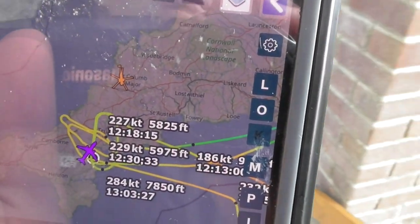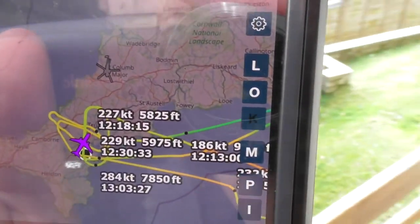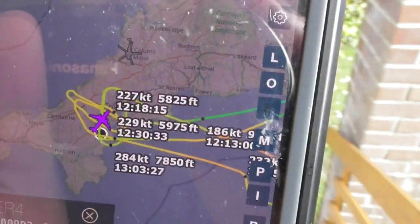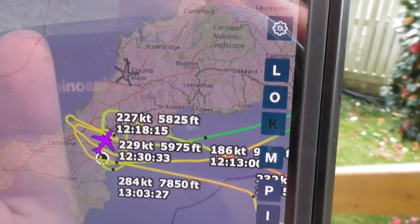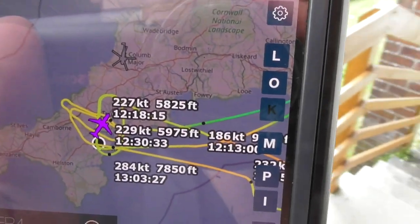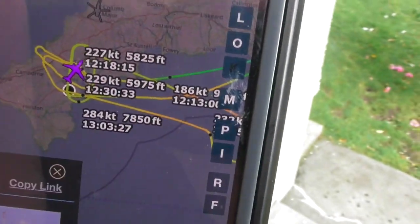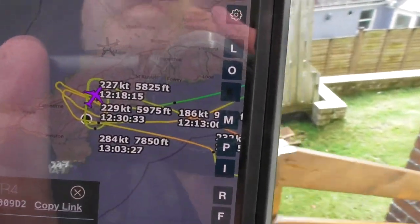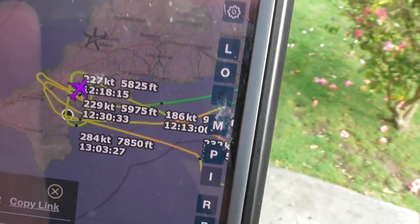Hopefully we might be able to see the ZJ165 going back to its base at Newquay Airport after training over RNAS Culdrose. We may not get a chance to see it going back, and it may not fly back over my place in Penryn. It all depends on whether it comes for a second pass or goes some of the way back to its base at Newquay Airport.